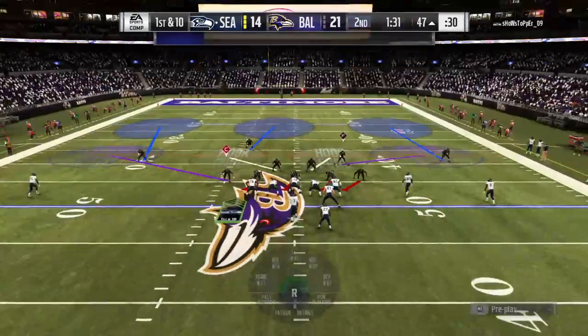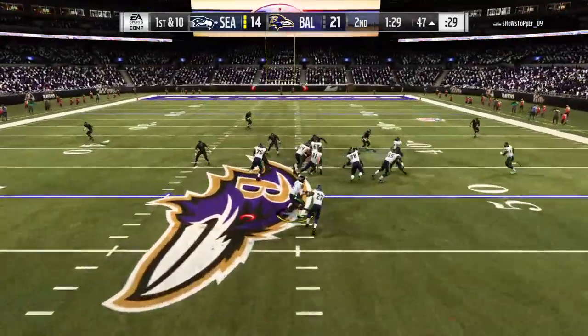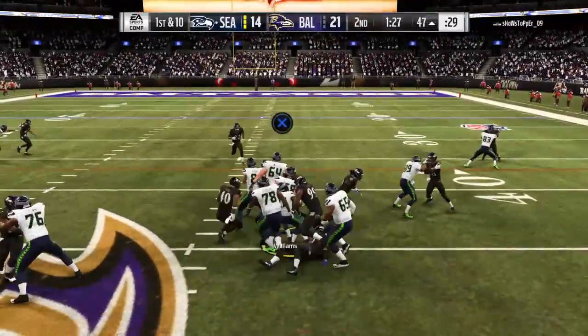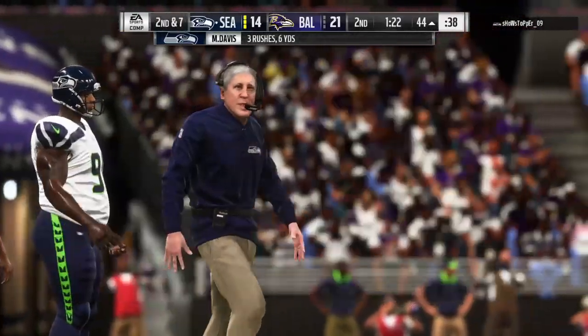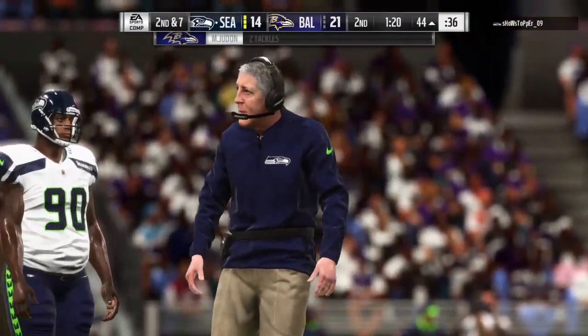Everyone's got to be able to catch the football. Doesn't matter what position you play, but if you're on offense, be aware a ball may come your way. And they'll bring him down after just a short pickup. 3 yards on the pickup there, and it'll be 2nd down.